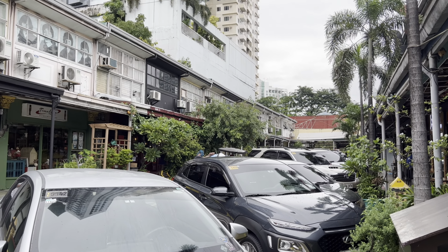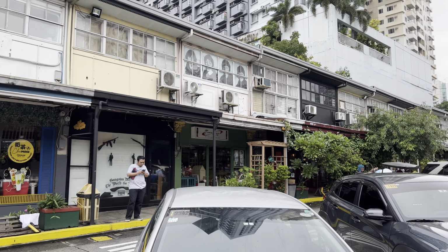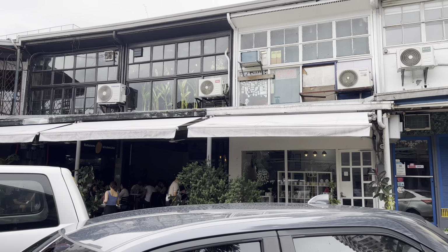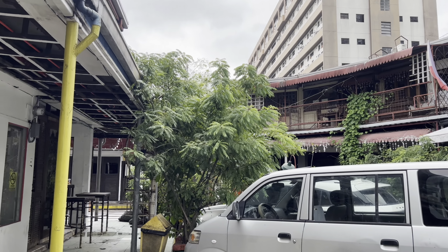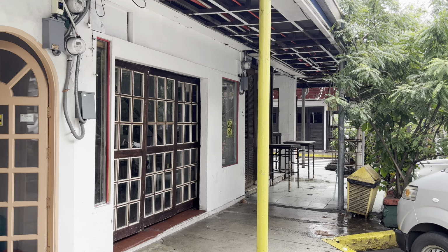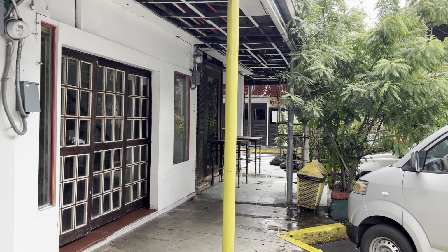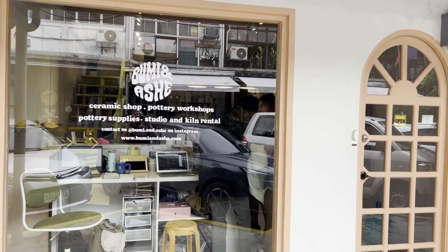Hey guys, so today is a stormy Sunday, but we have booked a class in Cubao X. So this is in QC in the Philippines, and this is basically an area with lots of stores. Here we booked a pottery class.